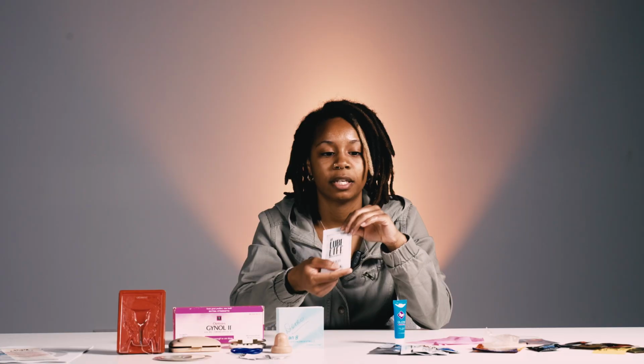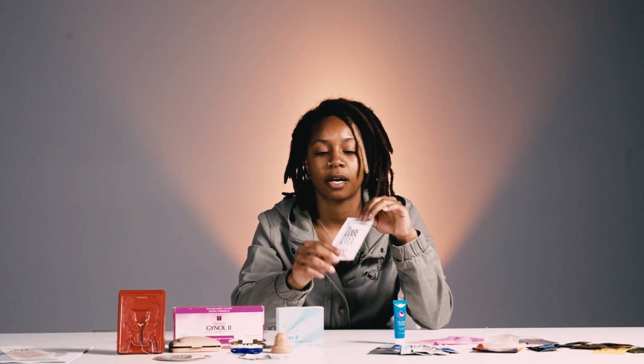So when you're having sex and you're choosing to use this because you might be more sensitive or this might just be more of a preference for you, make sure you're always reapplying every time it starts to dry up. This can be used with condoms as well as sex toys. They will not do any damage to sex toys or any types of condoms.